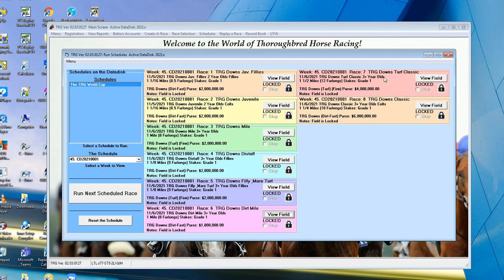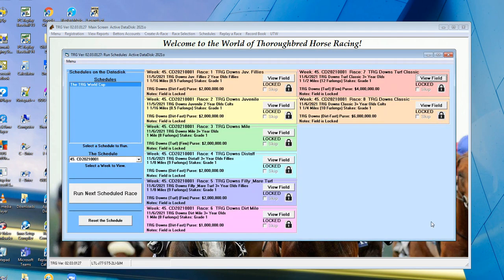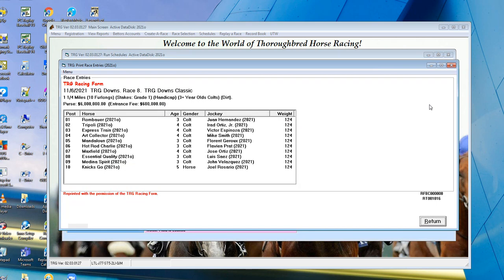In race 7, we have the Turf Classic. It's 3-year-olds and up. Mile and a half, 12 furlong. Grade 1 race. $4 million purse. View the field. And final race on the card, the TRG Dirt Classic. 3-year-old and up colts. 10 furlong race, grade one, $6 million purse. And there's the horses that are for that race.